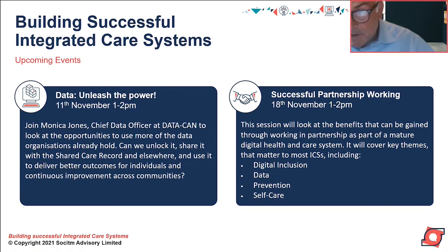So that's the same time, but next Thursday, and then the Thursday after, it's more around the people dimension of making these systems work at a local and regional level. So we've got, again, a couple of external speakers, both working in ICSs, talking about some of the key themes around that, including trust, digital inclusion, prevention, self-care.